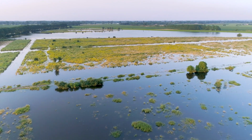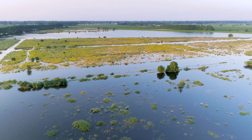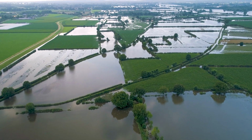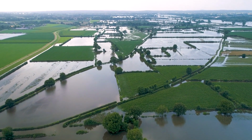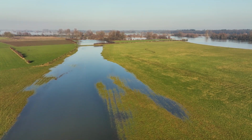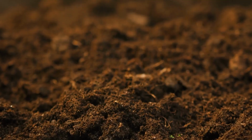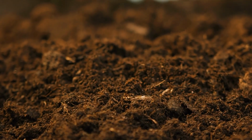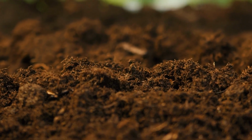But as infrastructure developed, these natural systems were controlled or eliminated. Flooding was seen as something to prevent, not something to work with. And while this improved predictability, it also removed a powerful natural source of fertility. So instead of receiving nutrients from nature, soils became dependent on external inputs.